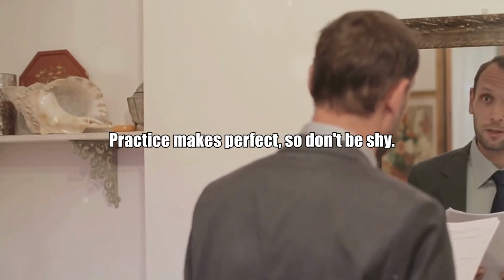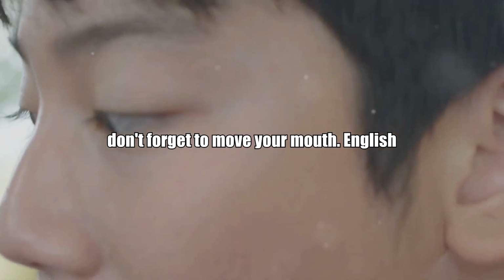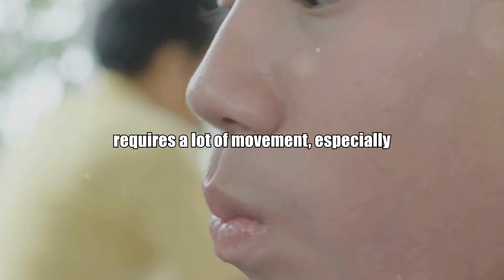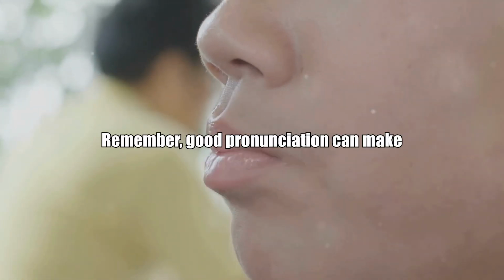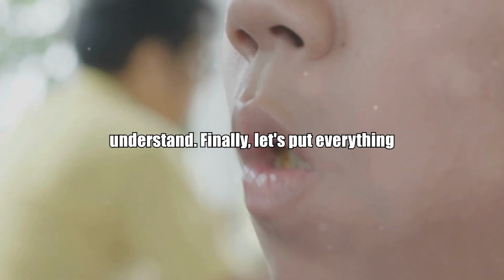Practice makes perfect, so don't be shy. Practice these sounds out loud. Lastly, don't forget to move your mouth. English requires a lot of movement, especially compared to some other languages. Remember, good pronunciation can make your English clearer and easier to understand.